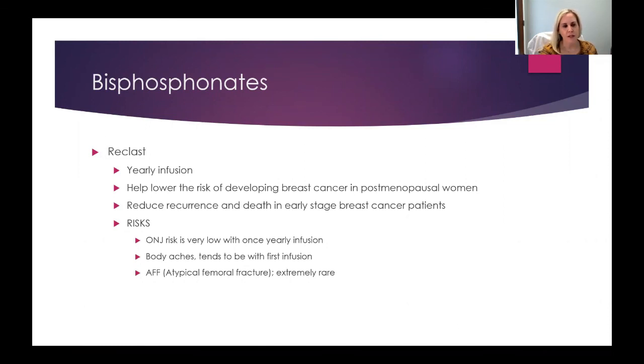And what this primarily does is help lower the risk, or my probably favorite benefit is it reduces the risk of developing breast cancer in postmenopausal women. So we found that the risk, especially in the bones, is lower. We're not completely sure. There are a lot of theories and hypotheses about how this class of medication has really benefited patients. The mechanism remains unclear, but nonetheless, it has been proven time and time again. It also reduces the risk of recurrence and death in early stage breast cancer patients. Also, with the aromatase inhibitors causing bone loss, a lot of times we put patients on it for prevention to try to reduce any risk there.